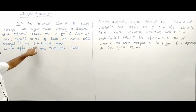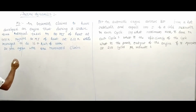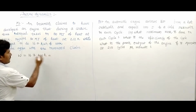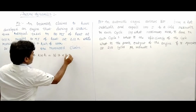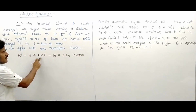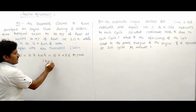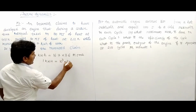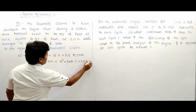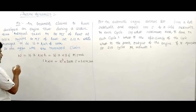So this is the work, and the total heat is 110 megajoule. The work done is 16.7 kilowatt hour, which is 16.7 into 3.6 megajoule. One kilowatt hour is 10 power 3 watt hour, that is 3600 joule per second over an hour, so it is 3.6 into 10 power 6 joule, that is 3.6 megajoule. So this is the total work done.